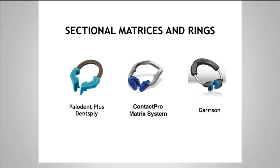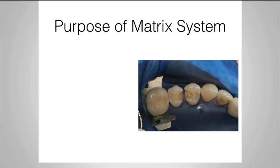Okay. Now the next big thing when we talk about class 2 restorative is how we're creating those contacts, like we talked about earlier. And one of the big areas we need to talk about is sectional matrix. Here are a few of the various companies out there today that are making sectional matrices, and they really do a nice job.